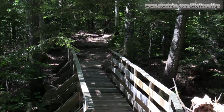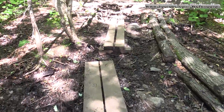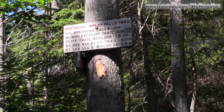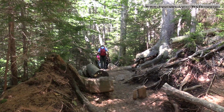This is a well-maintained trail. I see why it's so popular. Muddy section here, but we have the bog bridges to get us over it. Alright, we're through the mud. We're at the trail junction. If we go off to the right, we'll be going up to Frankenstein Cliff, but we are going down to the falls first. And when I say down, I mean down.